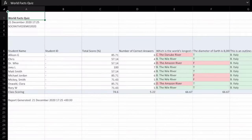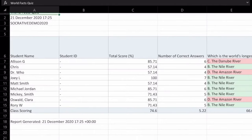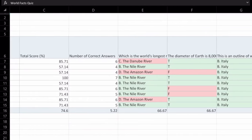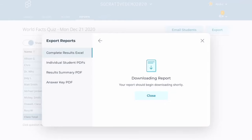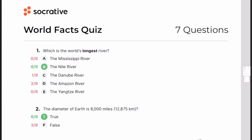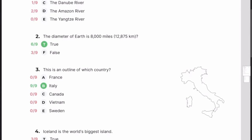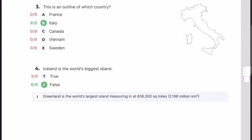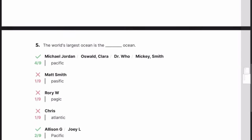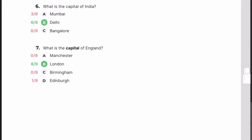I also can get data in the form of a spreadsheet that will tell me which students got answers correct, color-coded, correct and incorrect answers, allowing me to clear misconceptions. I can also download a question level analysis document, which allows me to see how many students got questions wrong and if those specific questions need to be corrected as misconceptions. And that is Socrative in 90 seconds.